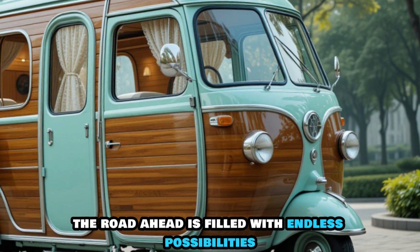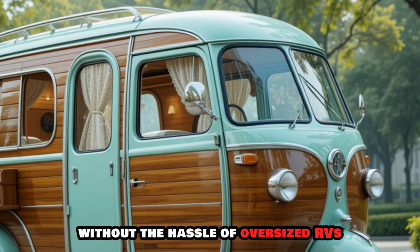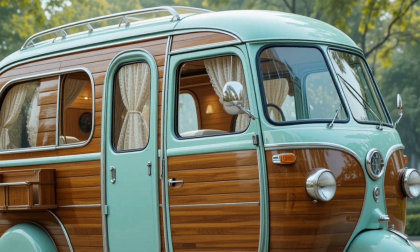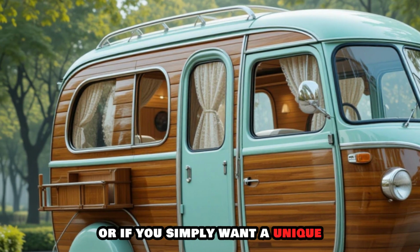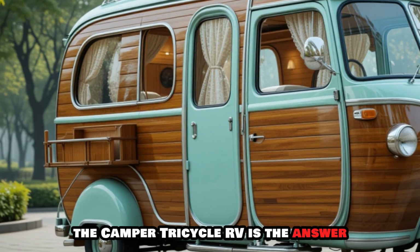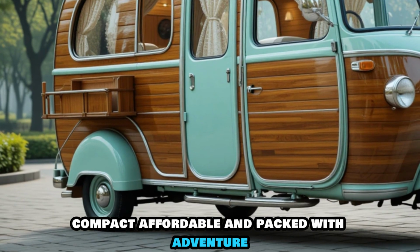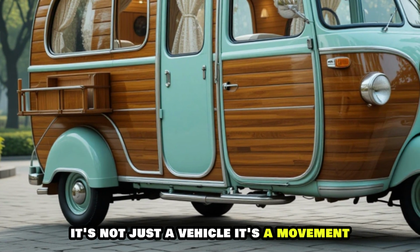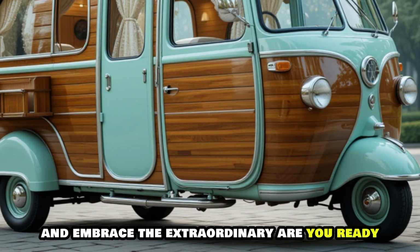So if you've ever dreamed of packing up and hitting the road without the hassle of oversized RVs, if you crave the freedom to explore without breaking the bank, or if you simply want a unique and sustainable way to see the world, the Camper Tricycle RV is the answer. Compact, affordable, and packed with adventure. It's not just a vehicle, it's a movement. It's time to leave behind the ordinary and embrace the extraordinary. Are you ready?